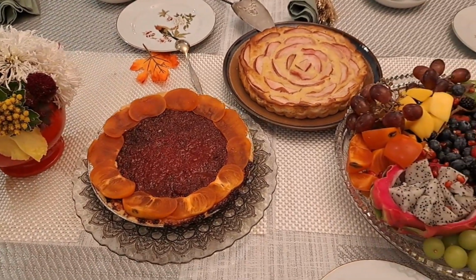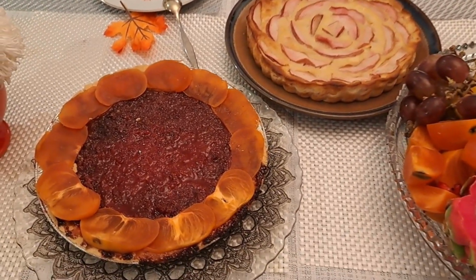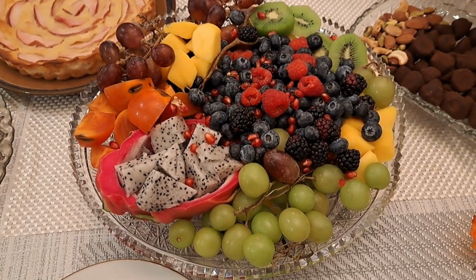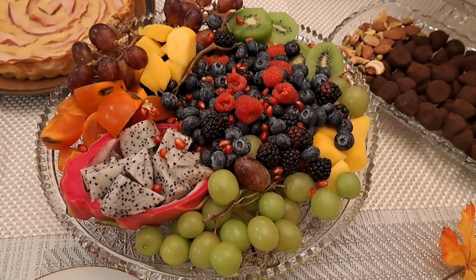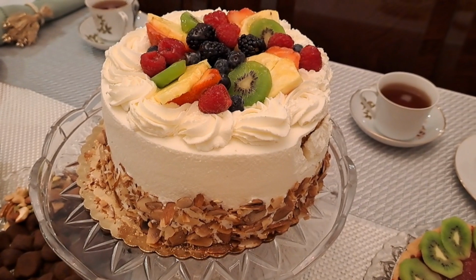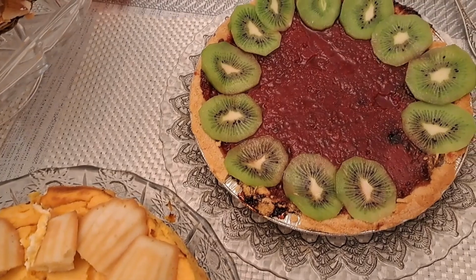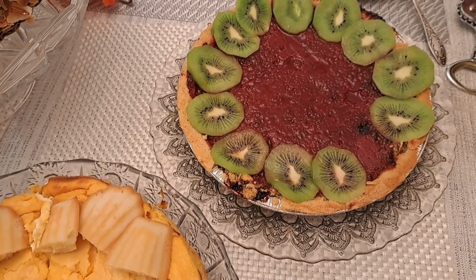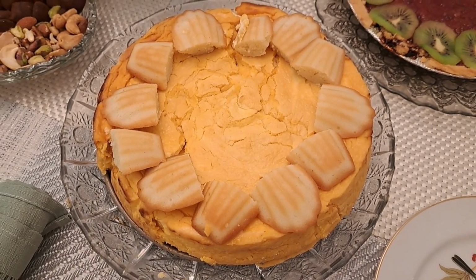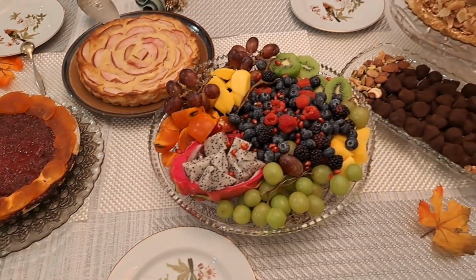And this is our dessert table. We have apple pie, we have cranberry pie, we have 8 varieties of fruits and berries. This is the only pie that we bought. All pies are done by me. This one is also cranberry and orange, and this is pumpkin pie. Candies and nuts. Happy Thanksgiving, everyone.